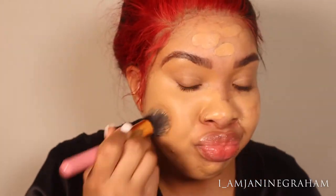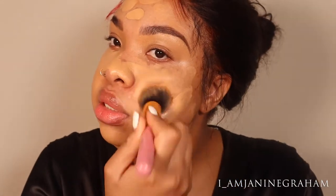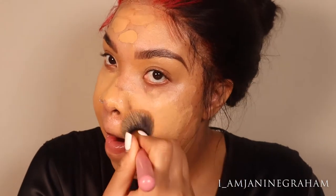But is it worth it? 100%. Yes. Very much so worth it. So I'm gonna use a brush. Any brush. Like I don't be using MAC 300 or MAC brush or Sephora 16. Girl, just get you a brush off of Amazon. That works too. All right. It's on him. A little foundation brush. You see what I mean?